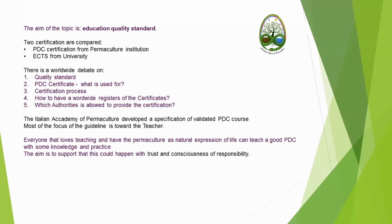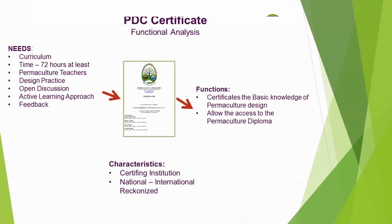And the outcome has been collected in the specification of some guidelines that are willing to support all the teachers to have a proper PDC course. And this is something that I did during this webinar. I was pointing the question to myself: how to describe a certificate to some permaculture students? Well, the easy way is to use some tool permaculture gives us. So for a certificate, we can do a functional analysis.